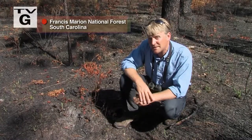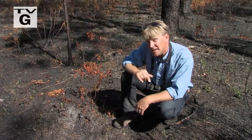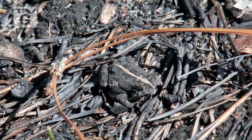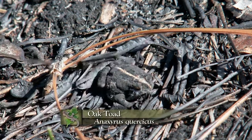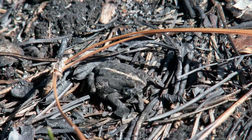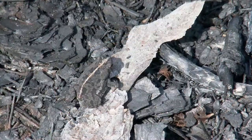Another really good indication that fire is a natural part of this habitat, that it's been around for a really long time, is the cryptic coloration of many of the animals that we find here. You would never be able to spot this if it didn't move, but right here is a little oak toad, the smallest of the toad species we have, and the coloration is made to match this burned habitat.